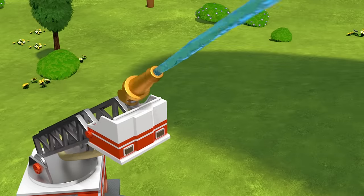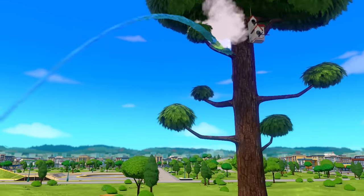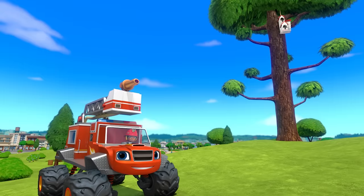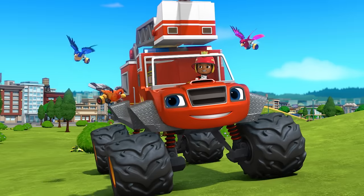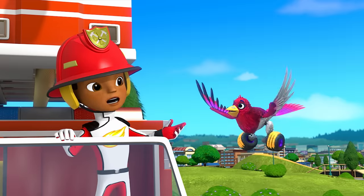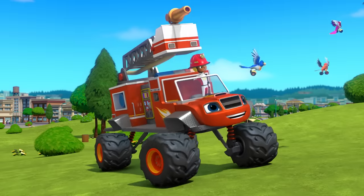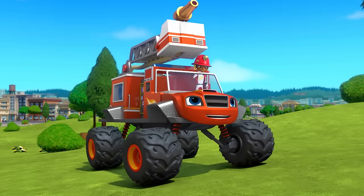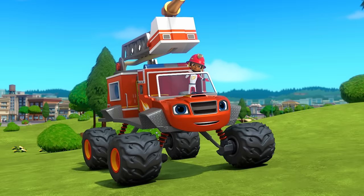Fire truck cover! Aw, you're welcome, little birdies. Yeah, we're glad we could save your house. Now come on, Firefighter AJ. Let's get moving. Yeah, there's still more emergencies out there somewhere.